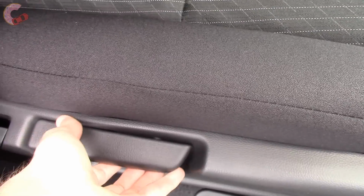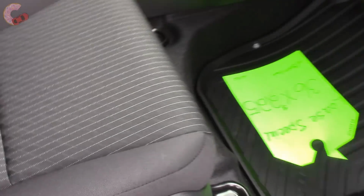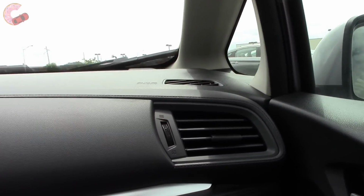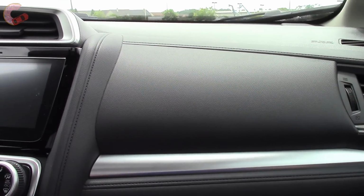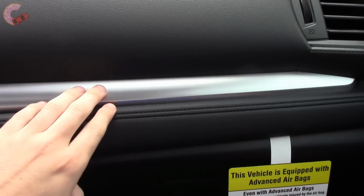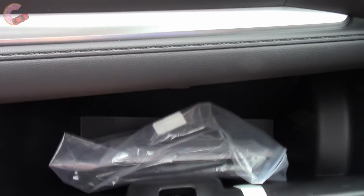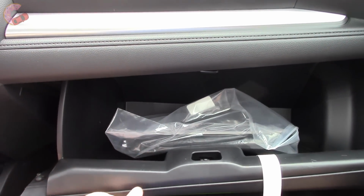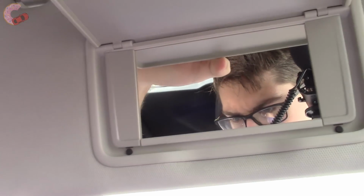Of course, the seat is manually adjusting. Materials in front of you are actually pretty nice. You got this stitched plastic, some silver trim. The glove box is not dampened, but it is pretty good sized. You do have a mirror.